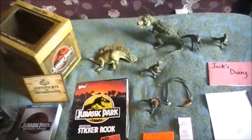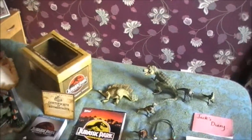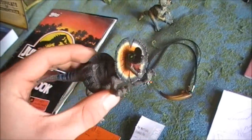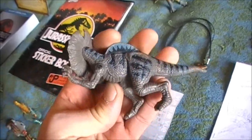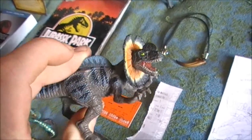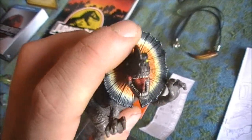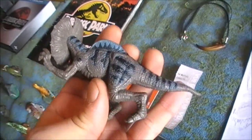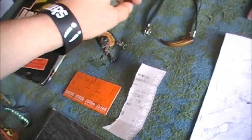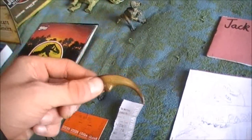Now, we've got some unlicensed Jurassic Park stuff here. This was for a load of toys called Dino Quest. I put this in here because, even though it's got a stupid spine on its back, that is so blatantly a Jurassic Park Dilophosaurus. Even though it's got another spine on its head. So, yeah. Copycat.